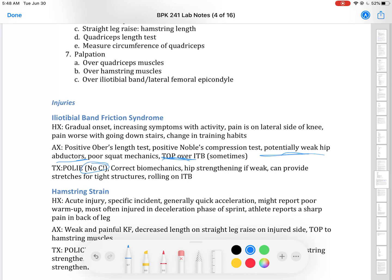In terms of treatment, PLE, no compression. We don't want to add further compression of the iliotibial band over the lateral femoral epicondyle. That would just make their pain worse. Addressing any of those biomechanical issues that we identified. So if we found that they have weak hip abductors, then we're going to give them strengthening for hip abductors, like putting a stretchy band or TheraBand tubing around their ankles and stepping sideways back and forth.